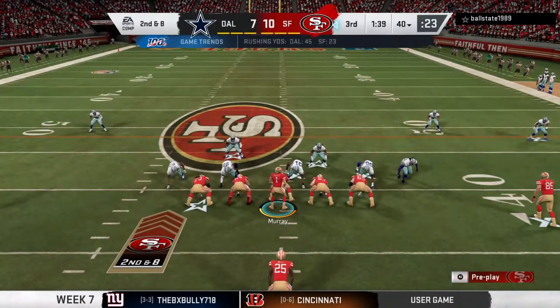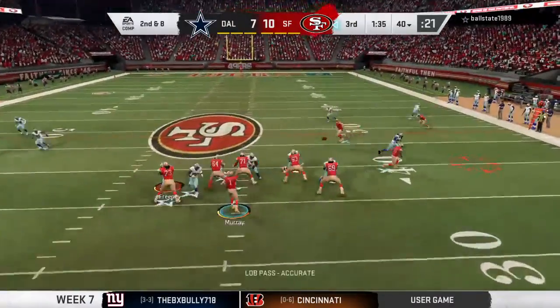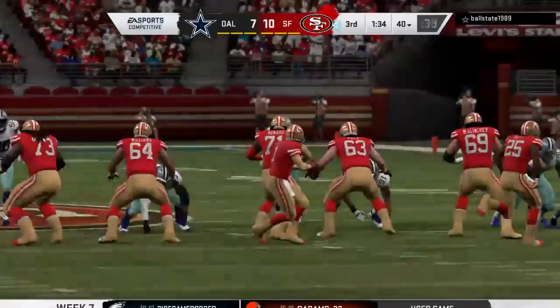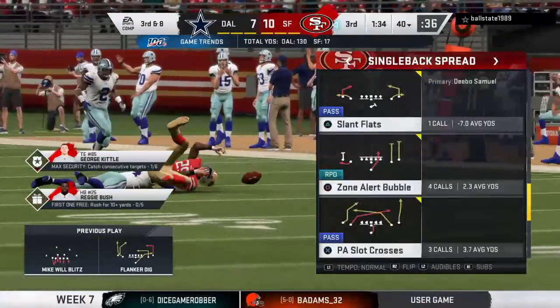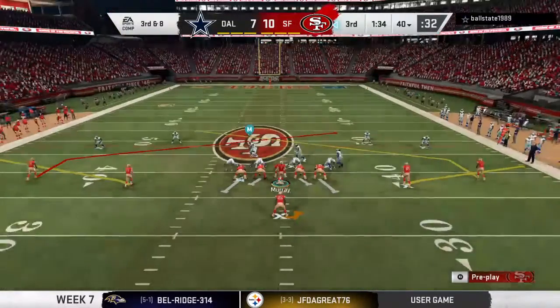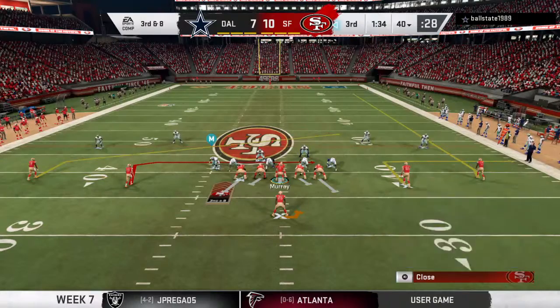From the 40 now on 2nd down. Murray, and that is incomplete. A lot of force bearing down on him there. He could not hang on. It's 3rd down. Didn't have a receiver open downfield, and as it turned out, couldn't even find his outlet man because of the coverage. It was way too tight, unable to find anyone open.